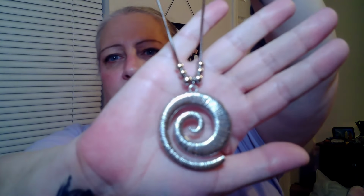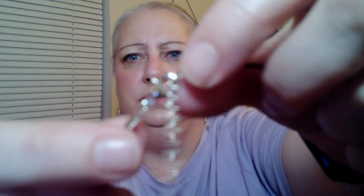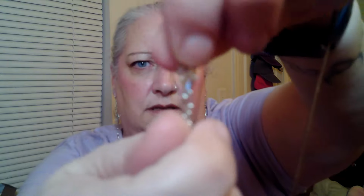I just thought this was so cool. Ooh. Here we go. Isn't that cool? And it's on a brown cord. And it does have the lobster clasp. I don't know if you can see that. And then it has an extender there. Has a little bit of weight to it.